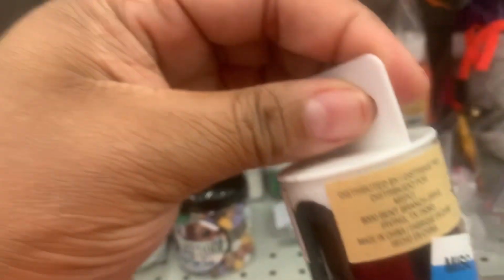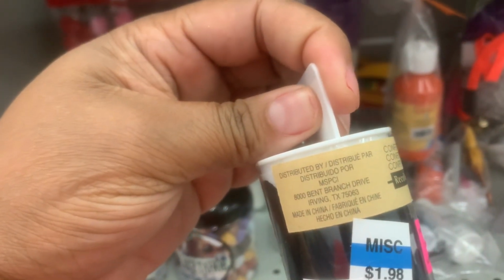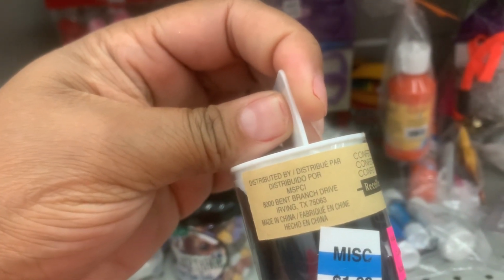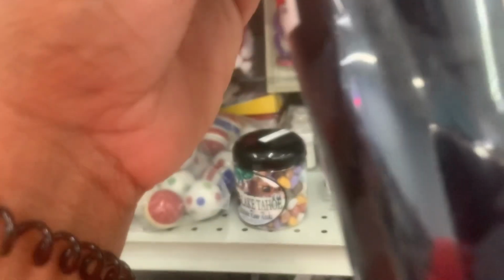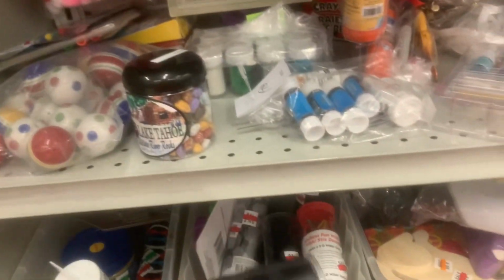Here's a great find. It's some confetti and it's black. Now, I have these clear balloons that I use for my balloon garlands. And with this confetti, I can put it inside the balloons. And then it will be black confetti balloons.